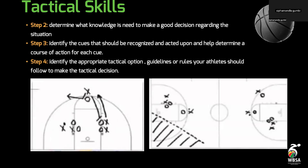Step number three is to identify the cue, the sign. The cues are the main signs that should be recognized and acted upon, and they help to determine a course of action. So it's important that you have identified the sign. What is the defense giving you? Most coaches will speak about read and react. Is the team playing a zone defense? Is the team playing a man-to-man defense? You're on offense. How do you counter that? You have to identify what the defense is giving you. You read and react.